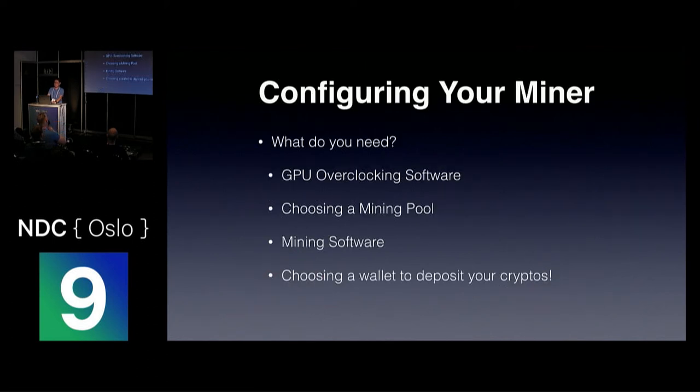So, configuring your miner, what do you actually need? Once you get all your hardware, how do we actually configure our miner to get started with mining? First things first, you need to have GPU overclocking software. You need to choose a mining pool. You need to have mining software that actually mines in the mining pool. And ultimately, choose your own preferred wallet to store the cryptocurrencies that you mine.